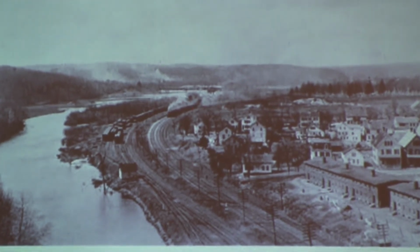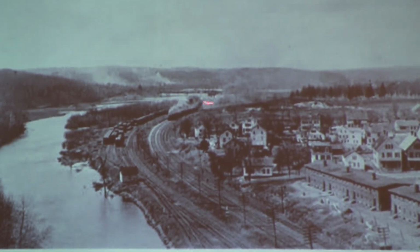I see the steam train coming into town. So the Railroad Museum is back in here. There's the old cemetery, so we're right next to that. You're looking south and west, or? Northwest, kind of, or west. So there's the Willimantic River.